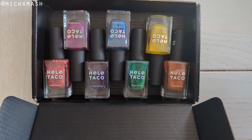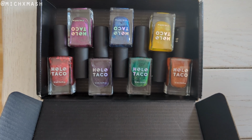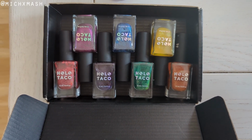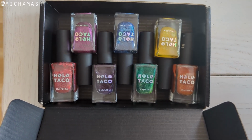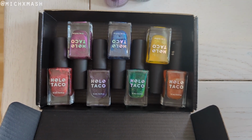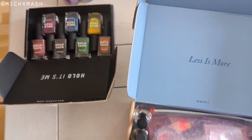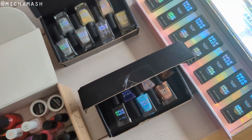But right now I am in the midst of decluttering some of this nail polish. I most definitely don't reach for all of them as much as I used to, especially because I prefer the pastel rainbow collection a lot more. So I am going to be going through this box to see which ones will stay and which ones I will give away to family or friends because they're still in good condition. But anyways, let's get back to the pile that I'm keeping.